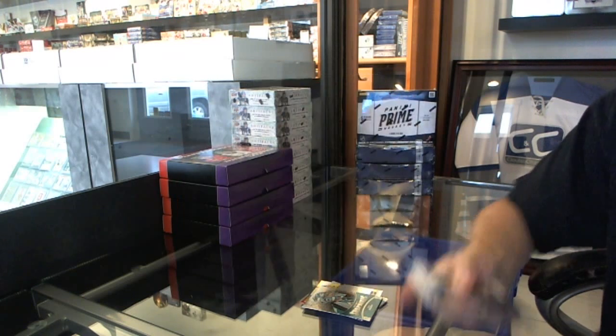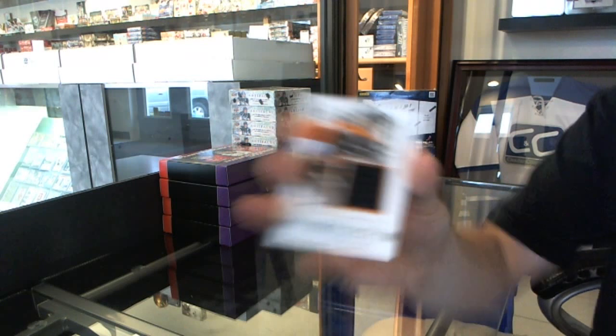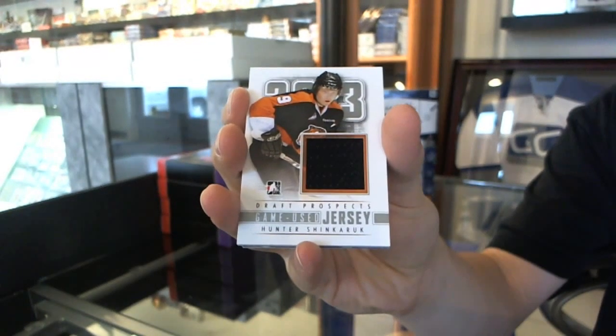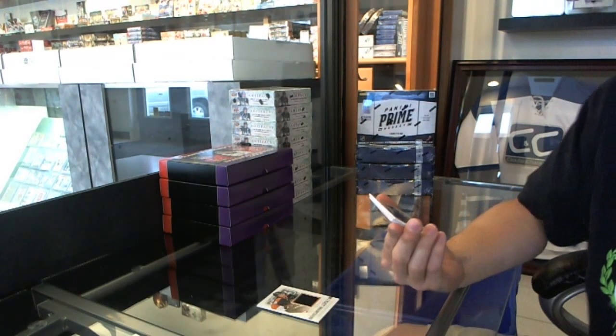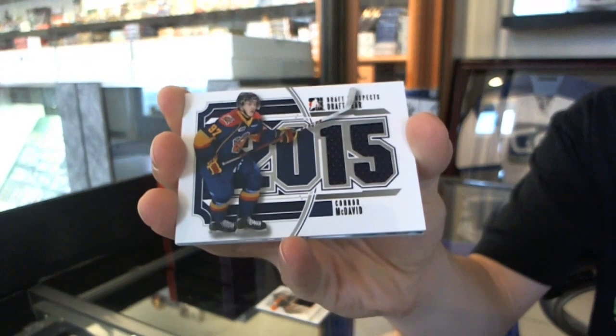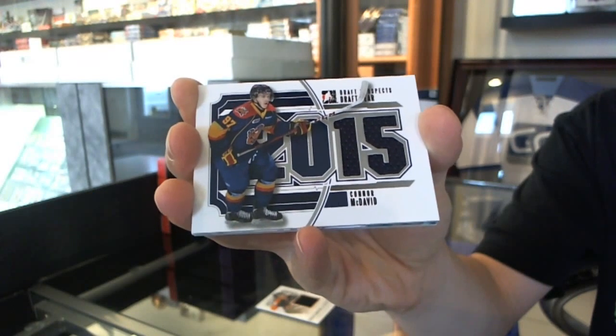Daniel Sedin. We've got a game-used jersey silver, Hunter Shane Carrick. We've got a draft year jersey silver, Connor McDavid.